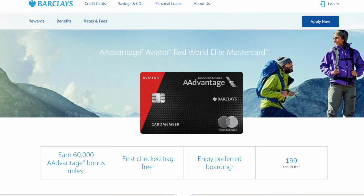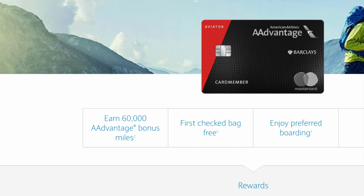Next up, with the AAdvantage Aviator Red Mastercard, you will get 60,000 AAdvantage miles after you make any purchases and have paid for the annual fee of $99, all within the first 90 days of opening the account. And seeing as the miles are worth the same 1.2 cents per mile, this sign-up bonus is worth $720. So for this section, the AAdvantage Aviator Red Mastercard clearly offers more in the way of value from its sign-up bonus.